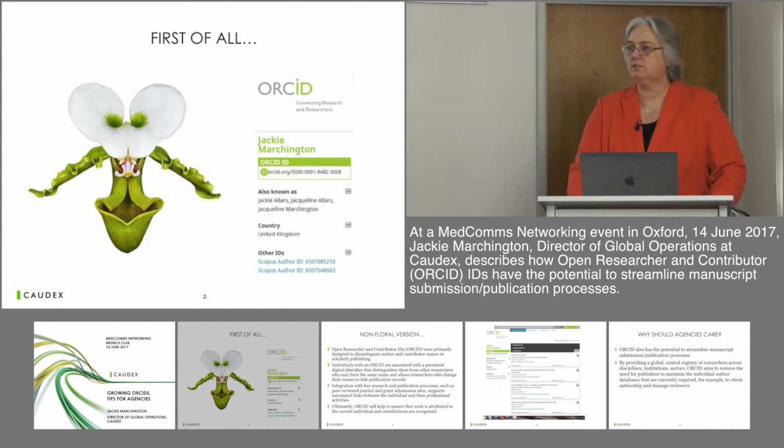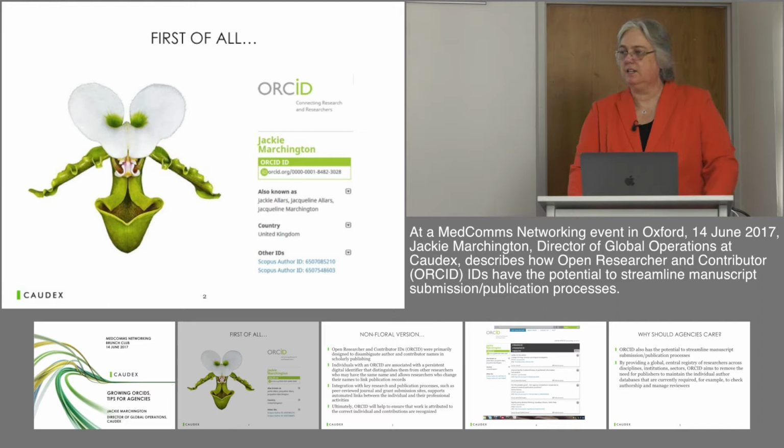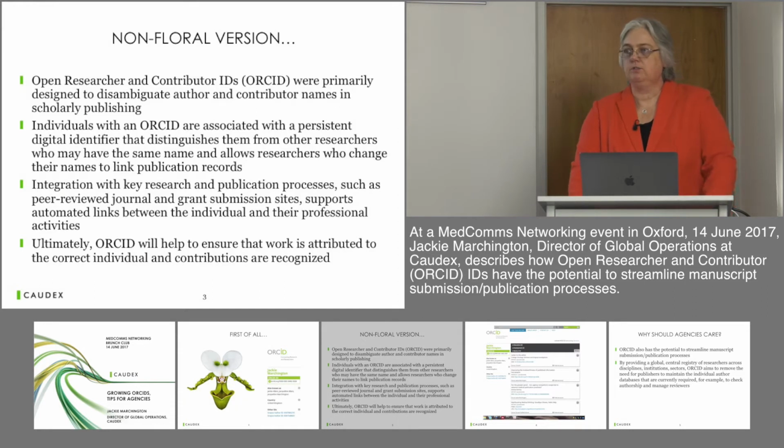First of all, just to disclose, not flowers. I'm talking about the Open Researcher and Contributor ID initiative that is going around at the moment, and if I was talking about flowers, I would definitely not be good for gardening tips. So a non-floral version of ORCID is the Open Researcher and Contributor ID, designed primarily to disambiguate author names.